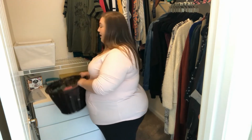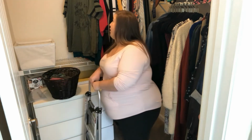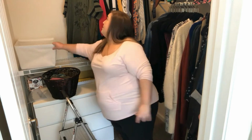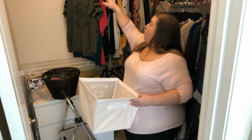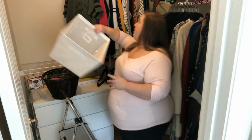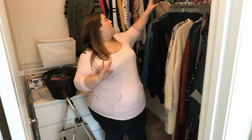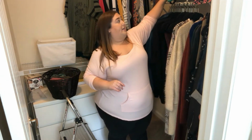because I'm not wearing these enough to have them anywhere important. I'm gonna go ahead and put them up there. And then I also am going to use this empty thing to hold my small purses. And my only concern with that is that I'm scared I'll forget about them. But a lot of those ones are spring purses. And I definitely have some purses on this side to add to that.